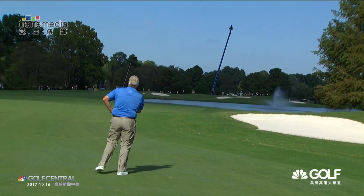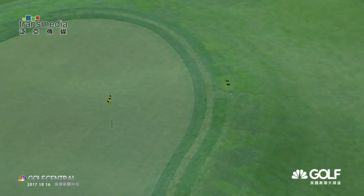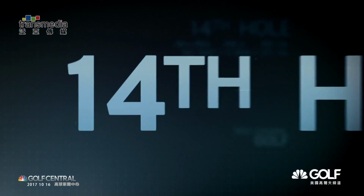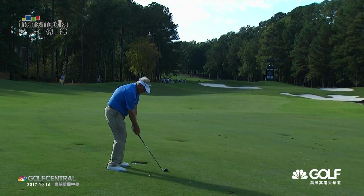Speaking of familiar things, that Colin Montgomery swing, we have seen it time and time again, and you can just see the confidence with Monty, with what he's doing, with how he's playing, even though it winds up in a little sprinkler head. Just knowing where the ball is going every time he strikes it.